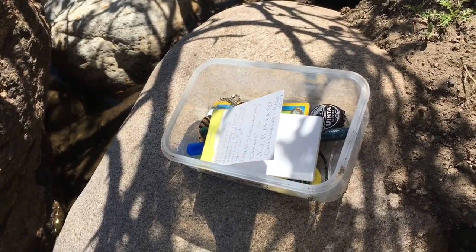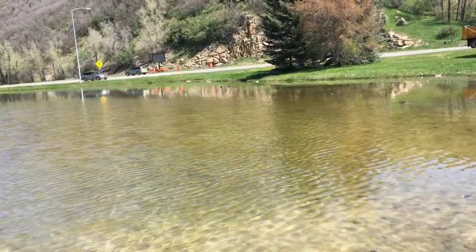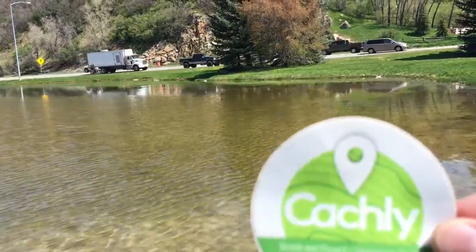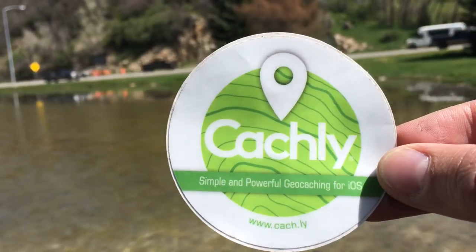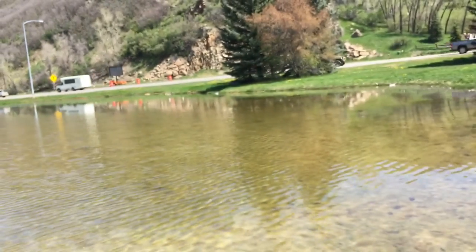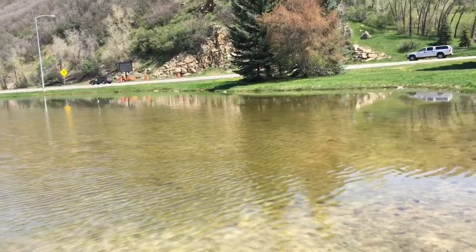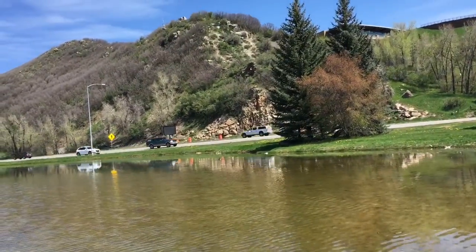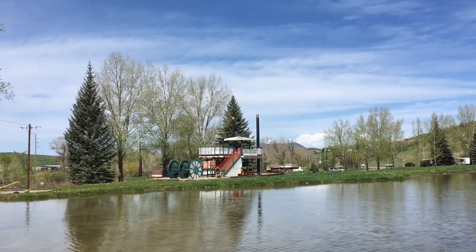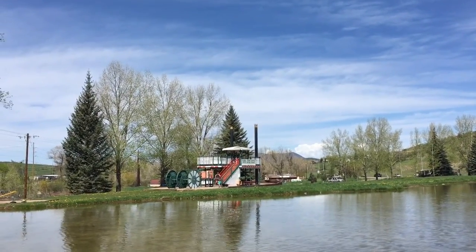And I think I've got something special, especially for this GeoChallenge. Alright, so I do have two really cool things. I have got this Cachly sticker, Cachly for iOS. It's my go-to app. I admit I am a beta tester, and there's some really cool features coming up, you guys. So if you're not already using Cachly for iOS, definitely recommend you check that out.